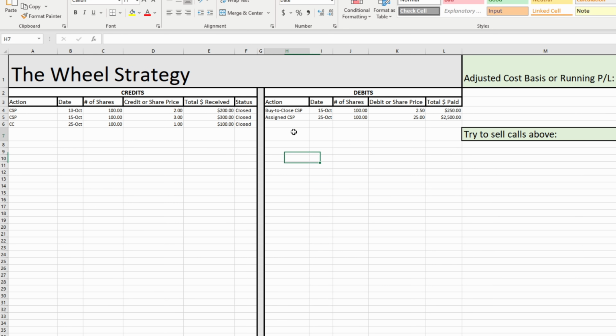When we buy to close an option, that means we're paying money. Money's going out the door. If money's going out the door, we're paying a debit. So that means we have to fill this out in our debit section. So we'll buy to close our covered call. Let's say it's the 31st, 100. And because it's in the money, it's become more valuable. It's going to be worth more than we sold it for. So we're going to have to pay more than we sold it for to close this position. And let's say it's worth $2 now. So we're going to pay $2.